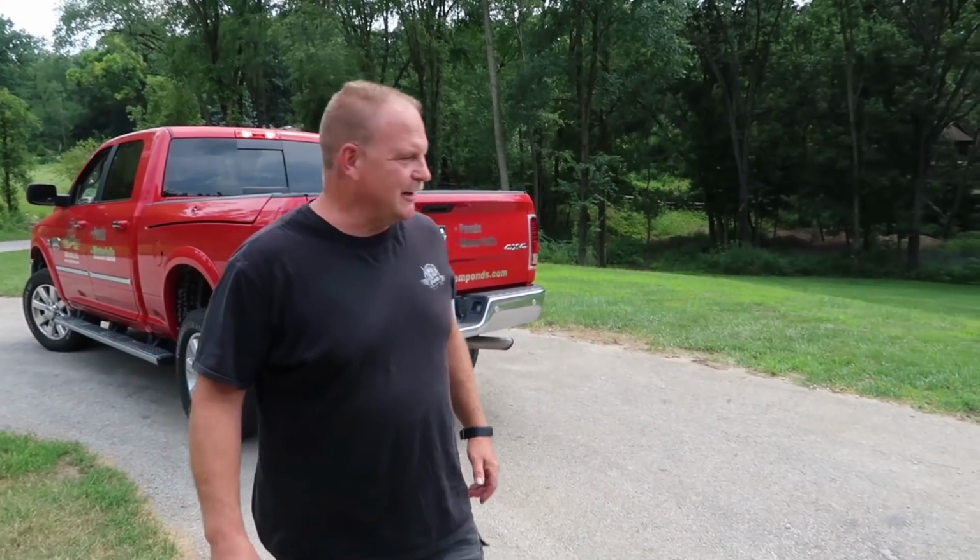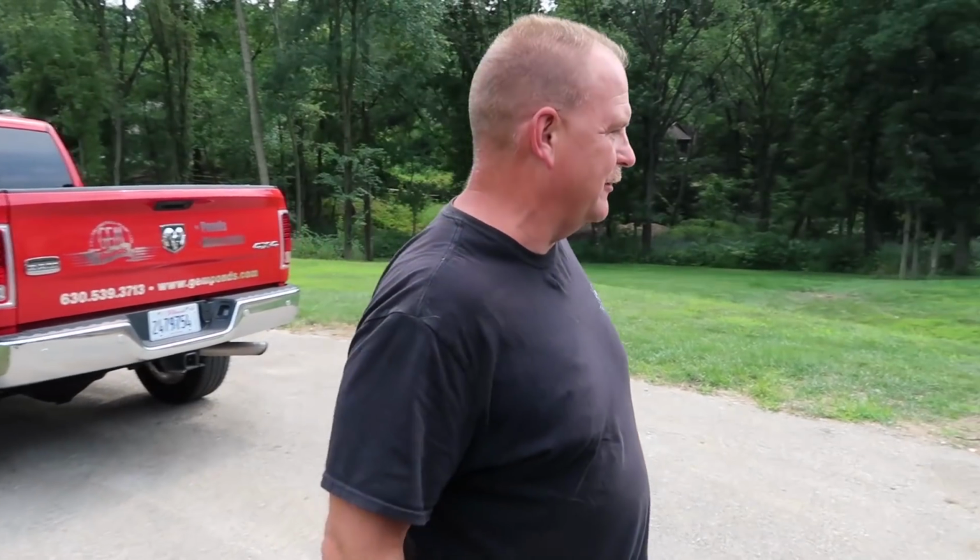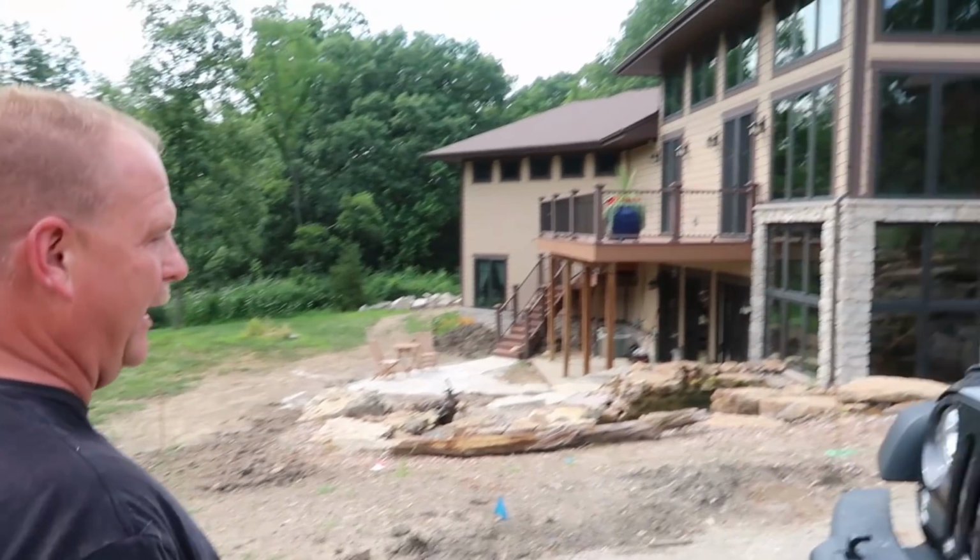Construction, George? Construction, yeah, we just knocked this out a couple weeks ago. They're still tweaking it a little bit. They're going to do some landscaping, and they just put in a lower patio here.